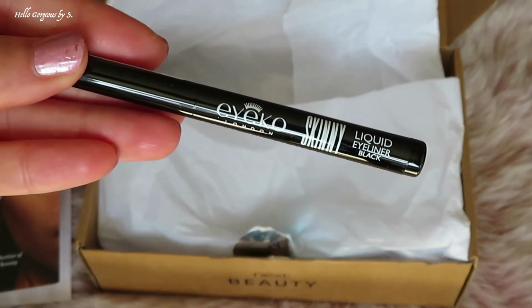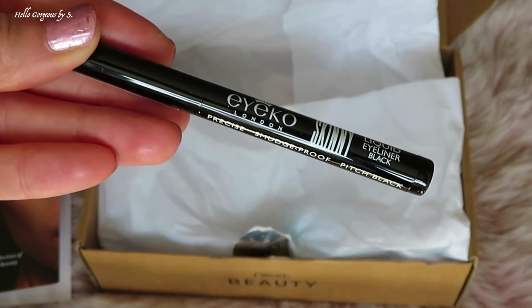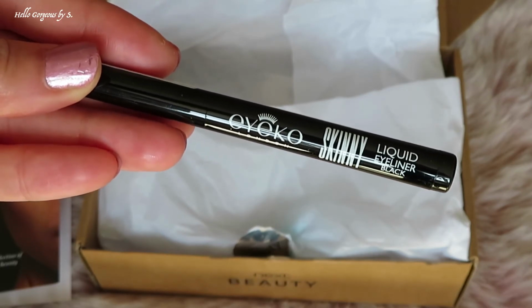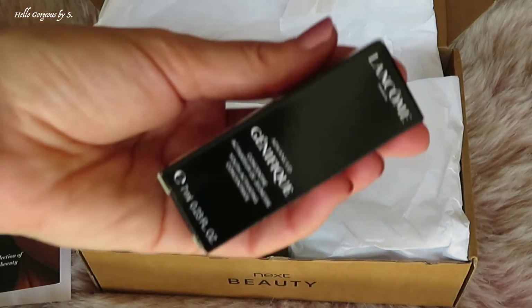Aiiko Skinny Liquid Eyeliner in black. It's an eyeliner pen. It's not my favorite tip for an eyeliner. Well, with the brand Aiiko I'm not very close, we are not friends. I tried a mascara and an eyeliner before and I didn't like them. I don't know, we will see.